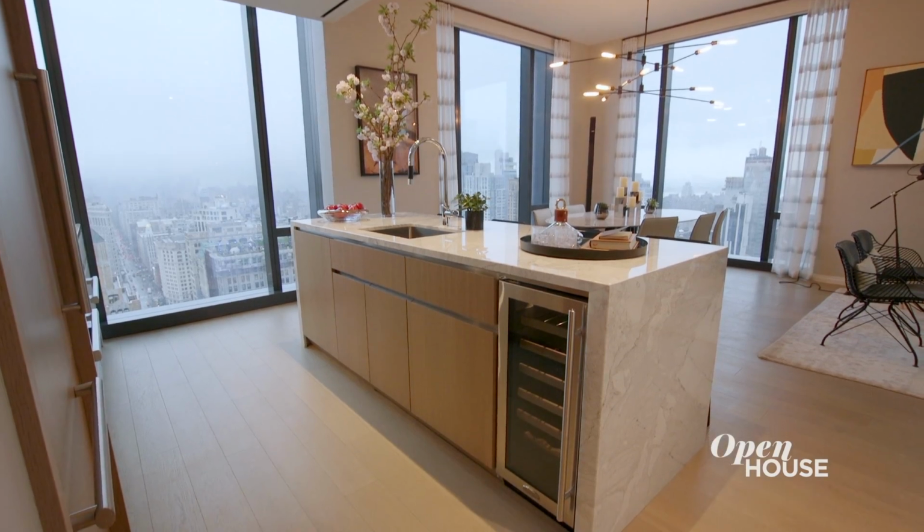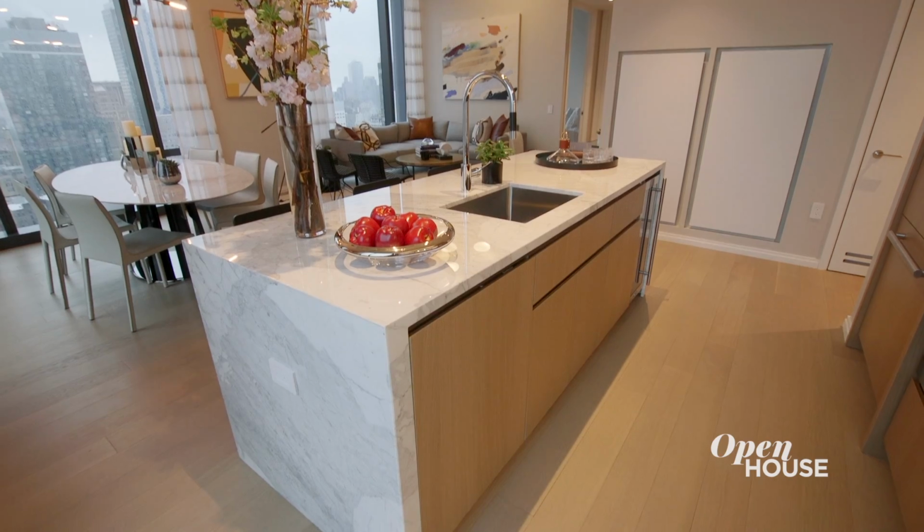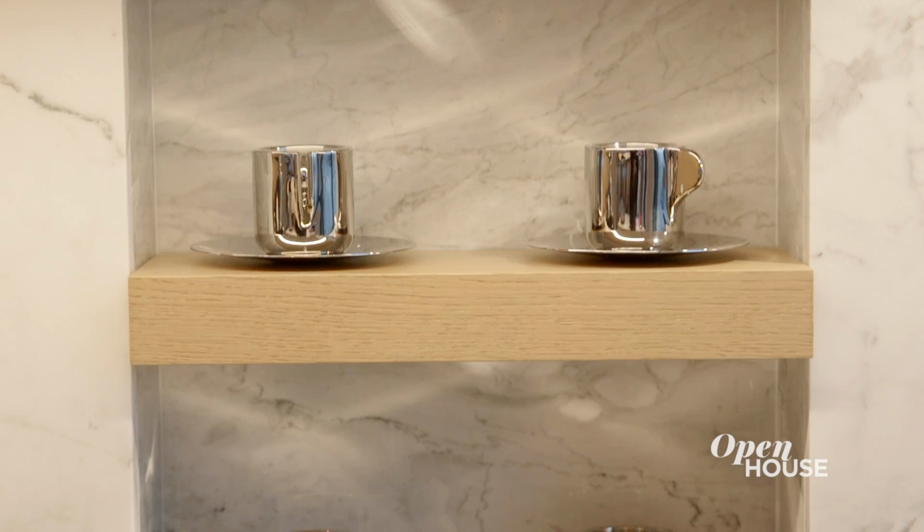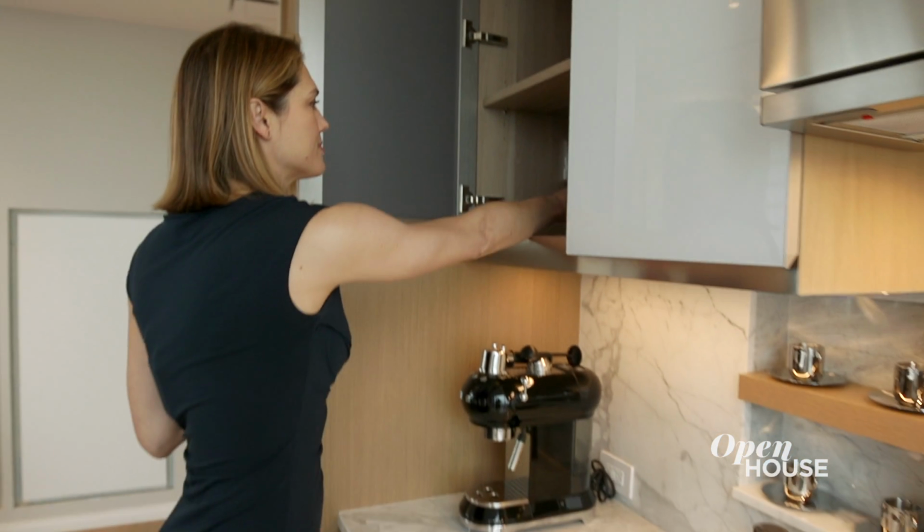This center island features Calcutta Sakeli marble with waterfall edges and seating for 4. The marble extends to the backsplash and features signature niche details. The custom cabinetry is both sleek and functional. And if impressing your friends isn't enough to inspire you to cook, how about this view?